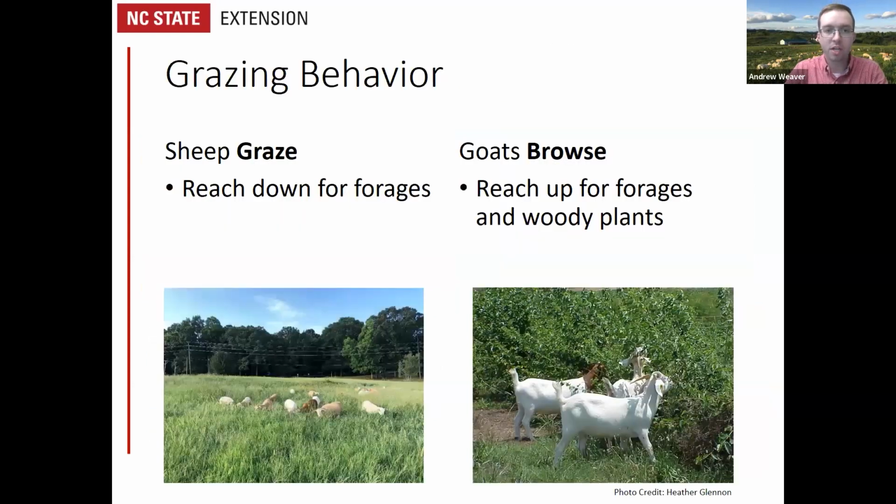So I wanted to jump into grazing behavior. As Dr. Siciliano talked about with the horses, this is a really good place to start: understanding how our animals graze and what they prefer. It helps us understand how to manage them and how to work with them in that system.